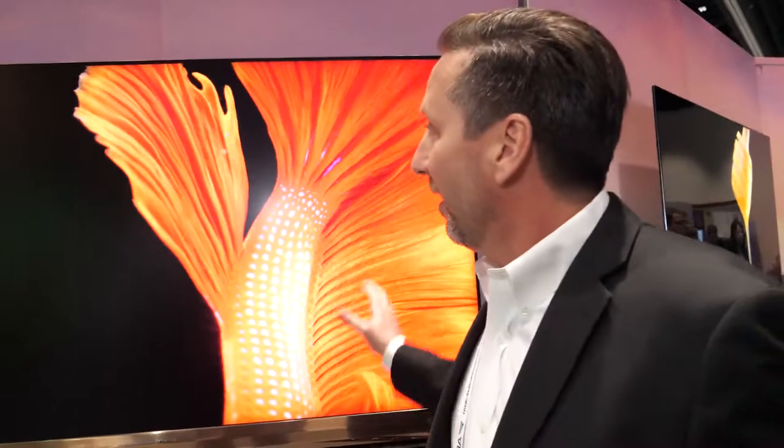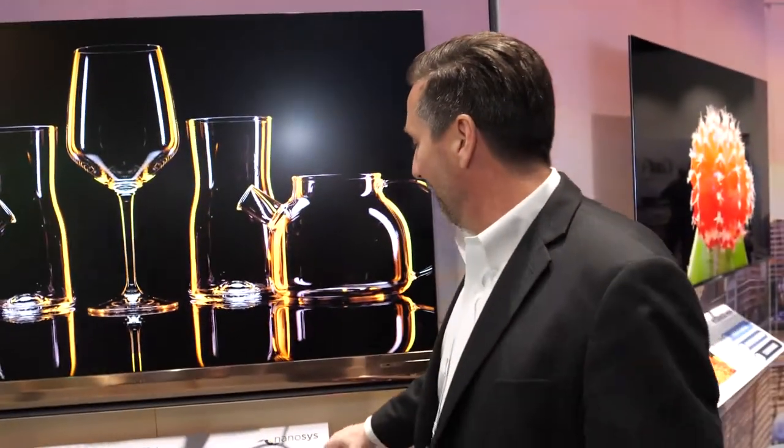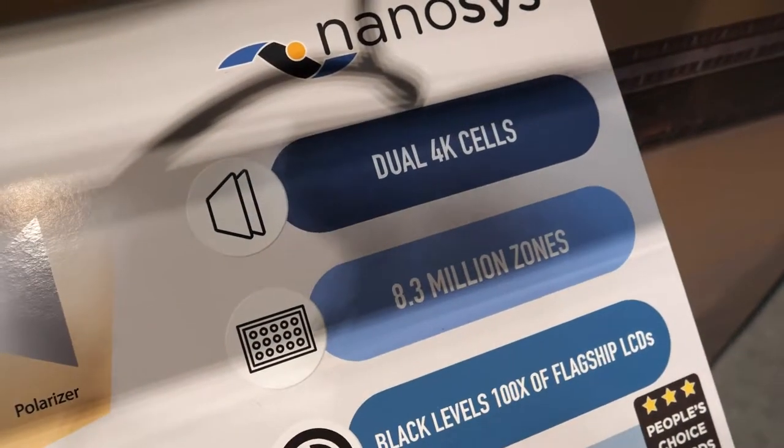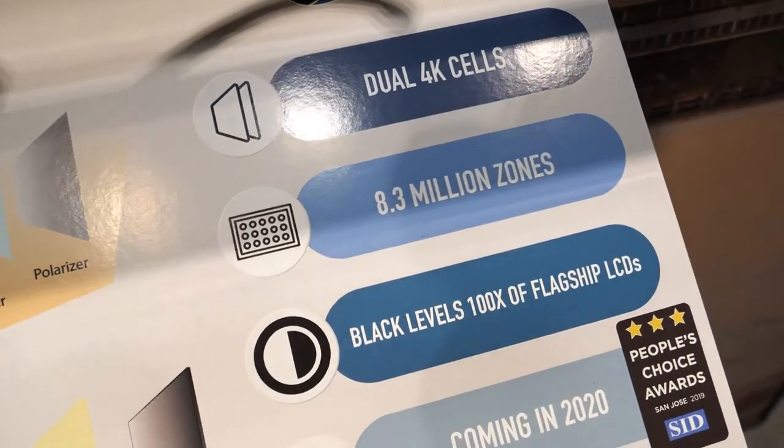So in other words, not only does it have 132 zones of full array local dimming, but you also have light control all the way down to the pixel level on the back of the panel. It's pixel dimming. It is. But at 2K. At 2K, however. You can do 4K pixel dimming? We can. As a matter of fact, by the time we come to market in 2020, it will be two 4K modules precision bonded together.